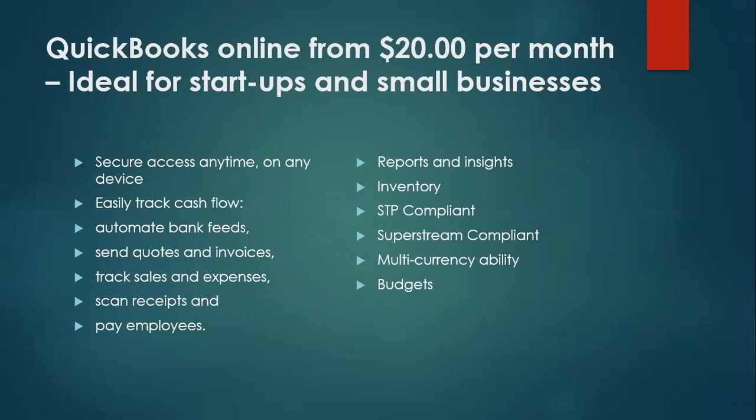So QuickBooks Online at the moment in February 2020 is currently sitting at $20 per month. Ideal for startups and small businesses. Okay, it's secure access anytime on any device. It's all online. Okay, so you can access it from your tablet. You can access it from a computer. It's all online, so it's easy access.